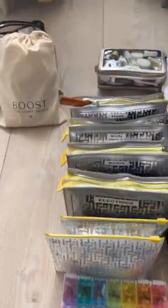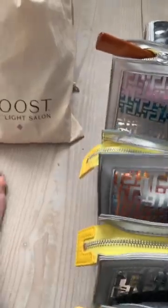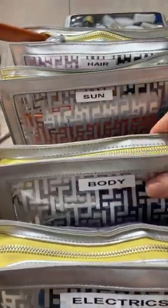Then I went, I mean, this is so anal, I've named them, these bags. But these Trinny London bags are so good for traveling. Can't say enough how good they are. And they just fit a lot in. So I've got my hair stuff here, all the hair things I went through in the live this morning. I've got all my sun stuff there. I've got my body stuff there.